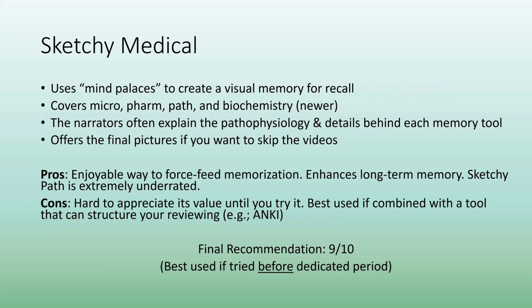Next, we have Sketchy Medical. The concept: it uses mind palaces, puts a picture in front of you, and uses those pictures to create a visual memory that you can recall. It covers micro, pharm and path, and biochem is also there now that it's newer.